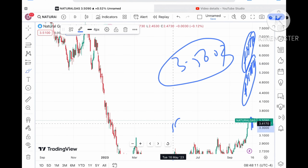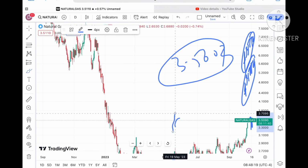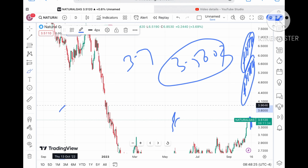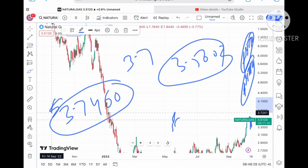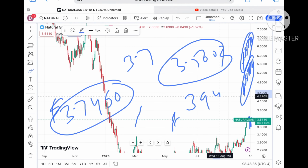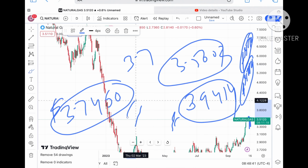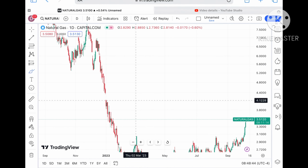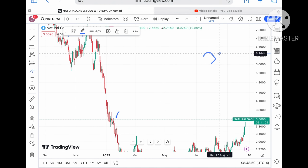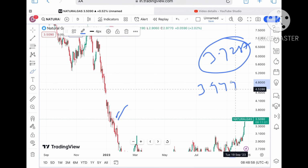$3.5602. This level is already a weak level, so chances are high it can cross a level of $3.6, and then we can see chances of touching a level of $3.7. After crossing a level of 3.6093, it can cross a level of $3.7460. $3.7460 is already a weak resistance, so chances are high it can touch a level of $3.9414, and if the price sustains above that level, we can see a further upside towards 4.1. So keep that in mind. As soon as it starts sustaining above 3.5, there is a probability of going towards 3.6093, and from there a probability of touching 3.7287. If the price sustains above that level, chances of touching a level of 3.9491, and then we can see this gap can be filled.